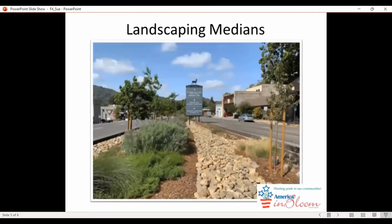Landscaping contributes to the health, safety, and welfare of a community by enhancing its character and scenic beauty, providing clean air, reducing noise, preventing erosion of topsoil, reducing the rate of stormwater runoff, providing habitat for wildlife, and providing shade.